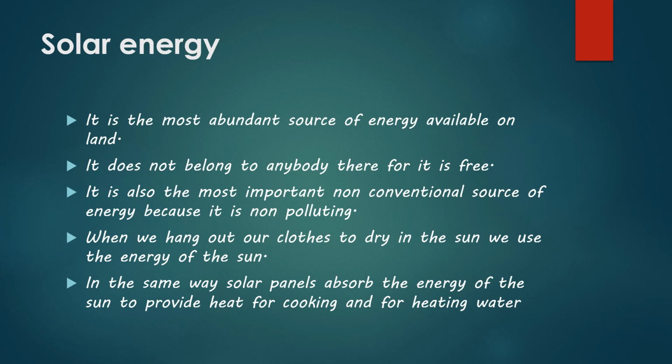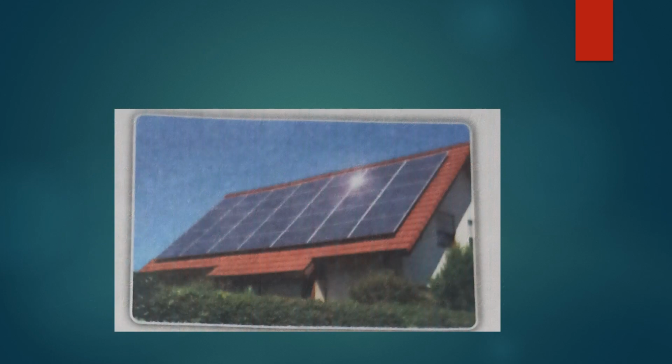Nowadays, various applications of solar energy are being used, like solar water heaters, solar cookers and solar tube lights and many other things. When we hang out our clothes to dry in the sun, we use the energy of the sun. In the same way, solar panels absorb the energy of the sun to provide heat for cooking food and for heating. You can see the solar plates being used. They trap the solar energy and then it is used to carry out different activities.